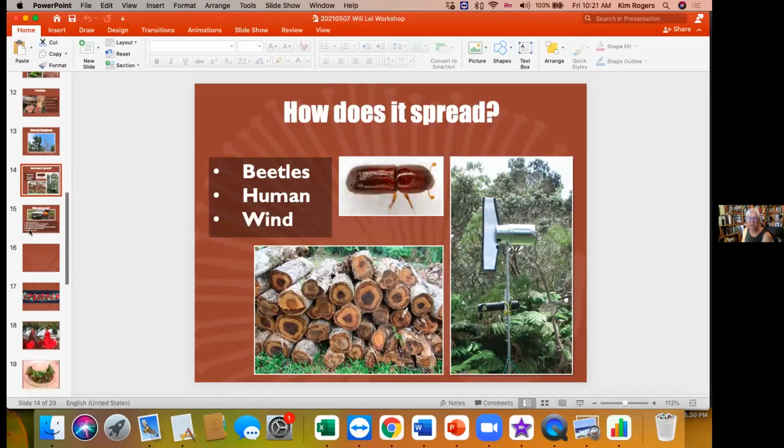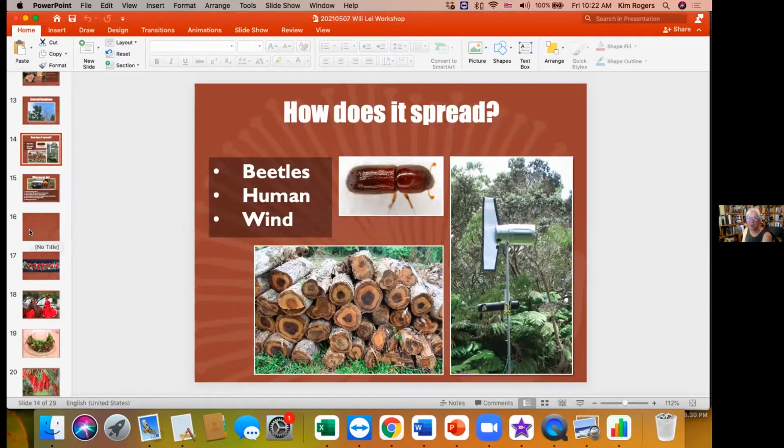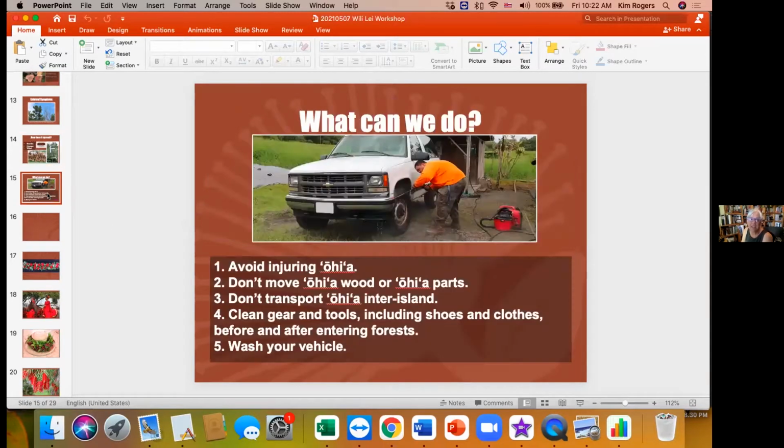But how does it spread? This is where we can come in and help save Ohia. It can spread through beetles, through human transference, and through natural transference, such as the wind, which makes it a super tricky disease to prevent its movement. But to wrap up, how can we help Ohia? How can we save Ohia?